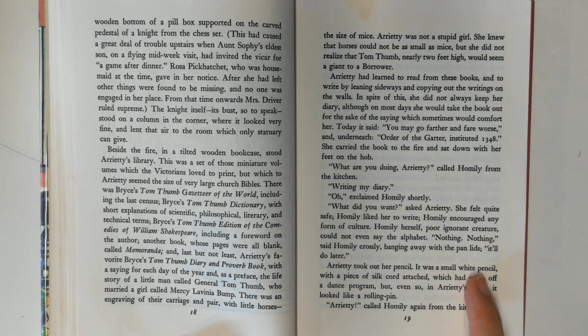It was a small white pencil with a piece of silk cord attached, which had come off a dance program. But even so, in Arrietty's hands, it looked like a rolling pin.